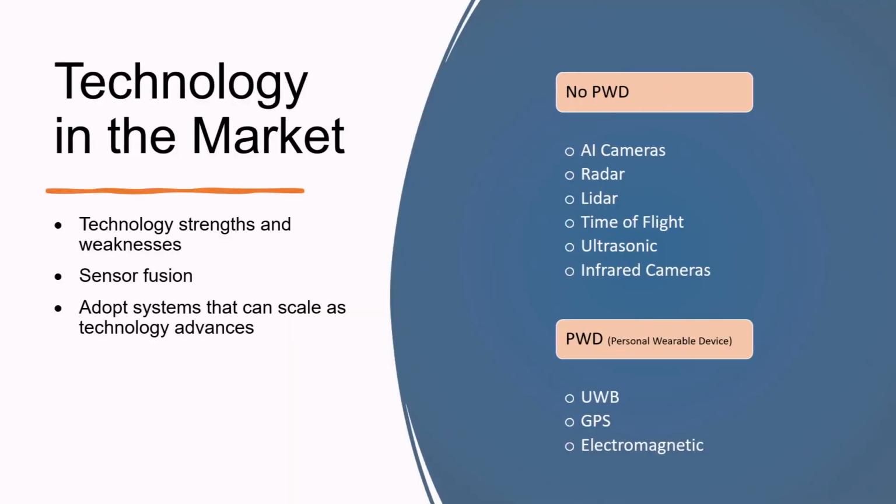So we'll go ahead and dive straight into the technology piece. That's where we really want to concentrate some of our time. When we think about technology in the market, we think about two different groups, for lack of a better word. There's the group that has a personal wearable device, and then there's the group that doesn't require a personal wearable device.